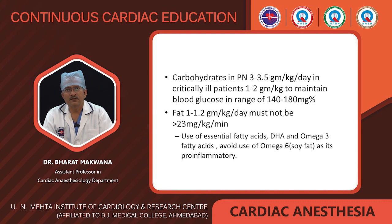Docosahexaenoic acid and omega-3 fatty acids are also very important to maintain the immunomodulation effect. We should avoid the use of omega-6 fatty acid that increases interleukin 6 level and reduces the prostacyclin level, so it is primarily pro-inflammatory. So we should avoid soy fat as parenteral nutrition, because that can increase the inflammatory process and can aggravate the medical condition of the patient.